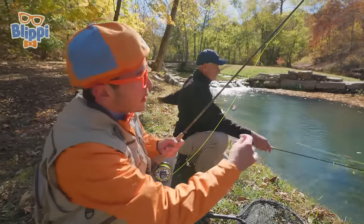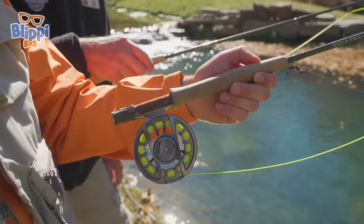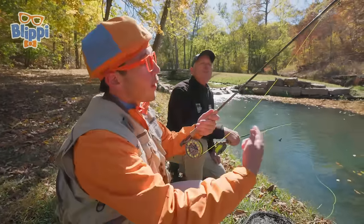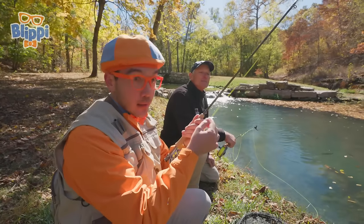It looks a little different, right? This part right here, the fly reel, is the reel that holds the line. Yeah, it looks a little different from that other rod. And the line's different too. It's bright green and it's big, really fat. It's a little heavier too.